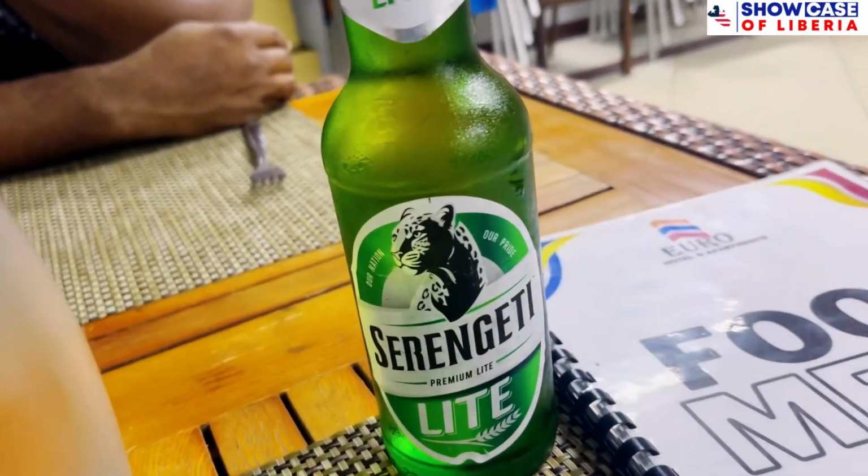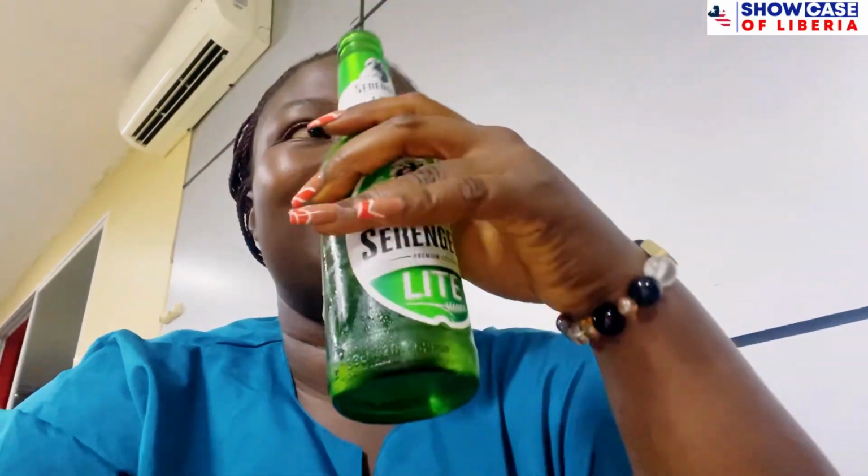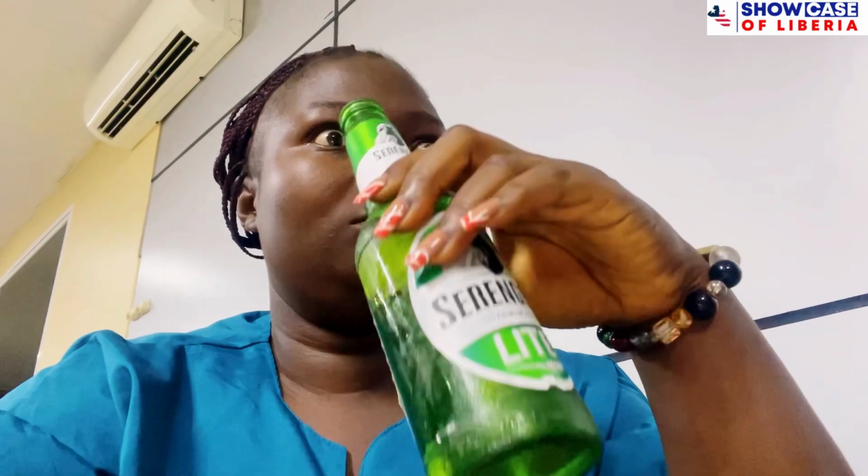So guys, let me try this beer, okay? Let us try this. Let me see how much percentage it has. Oh, it's small, 4%. Maybe if you drink 10 or 12, 20. It tastes nice.